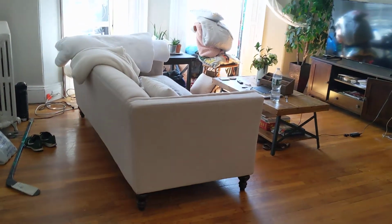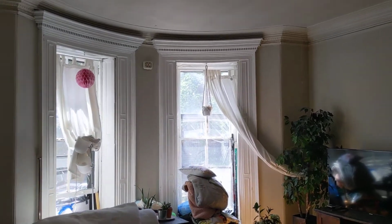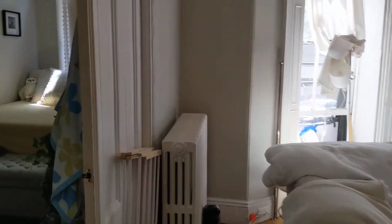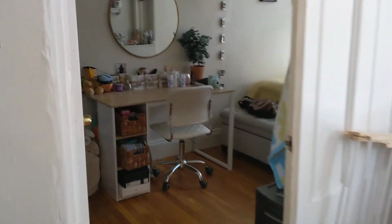Hardwood floors throughout. This one has a nice decorative fireplace. Really tall ceiling and windows. Heat and hot water are included in the rent. The first bedroom goes through a pair of French double doors.